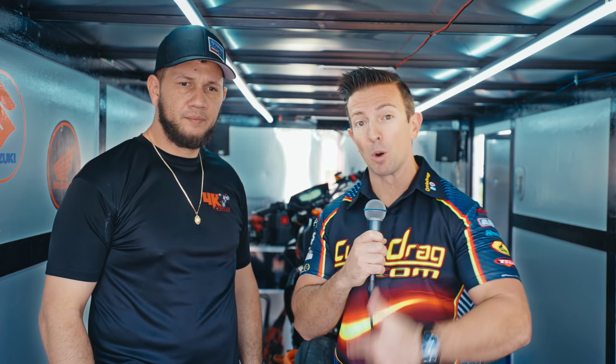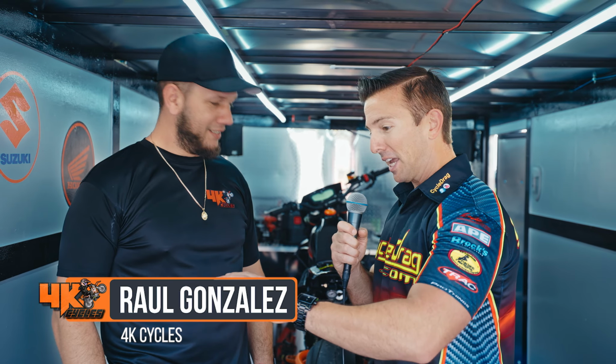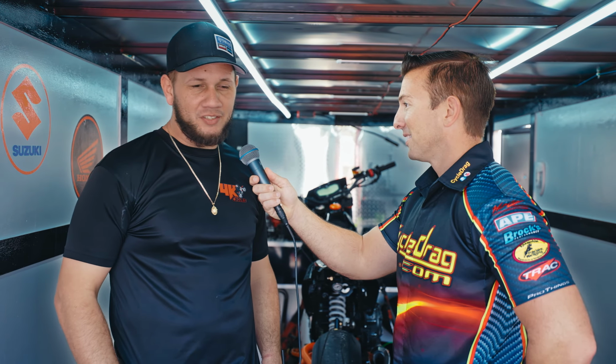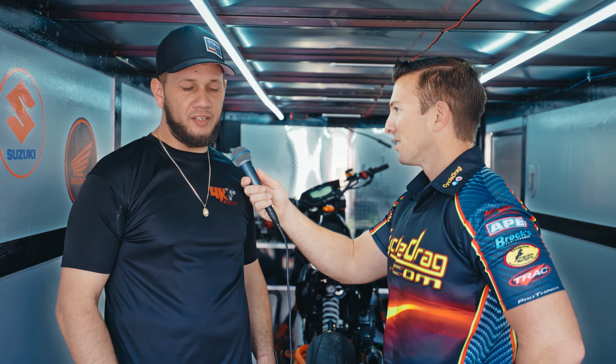Well, guys, I mentioned how the sport is changing. I mentioned you're going to see a lot of unique custom creations. My man Raul is here from 4K Cycles. Raul, you take a Yamaha MT07 engine, you take a Suzuki DRZ dirt bike chassis, and you end up with this custom Frankenstein. How does this happen? So, man, basically what happened was one of my employees at the shop, we part out bikes. That's one of the things that we do. We sell used and new parts.